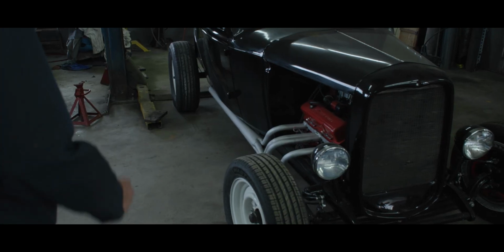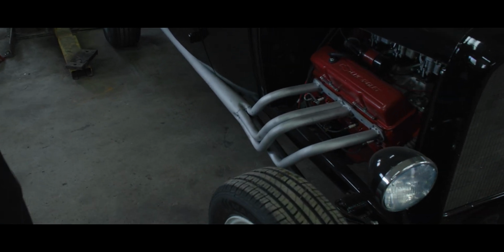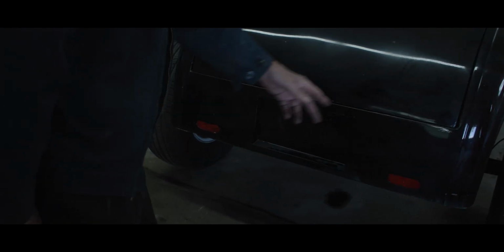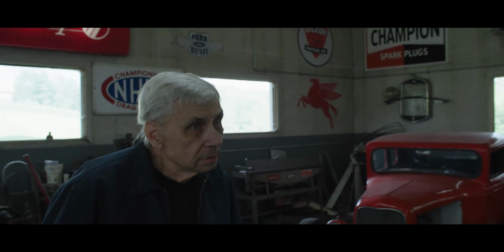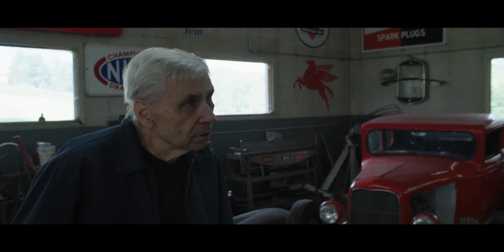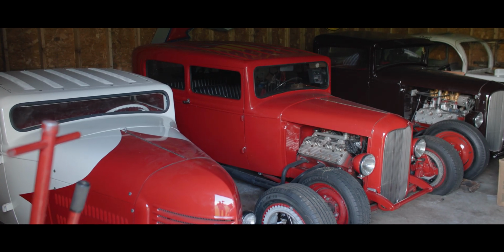I see the sprint car headers you're talking about. See, I have them on all my cars. See, I French this, and then I do something with the taillights. Do you ever sell one of these or do you keep them all? No, I'm never selling them. Well, I sold a car a couple of years ago because I needed room to put another car in that I had. The 36, 35, yeah.